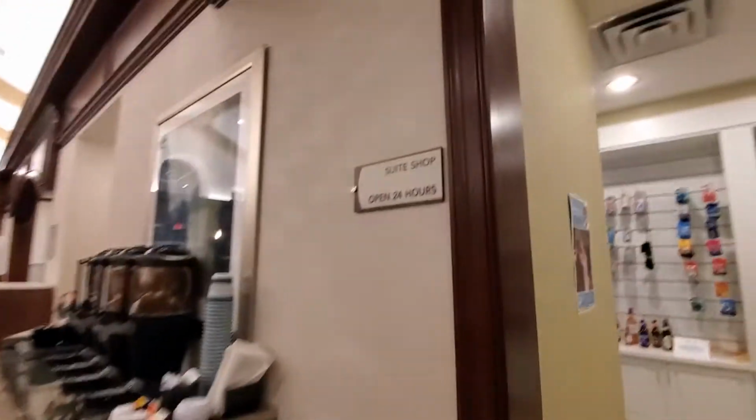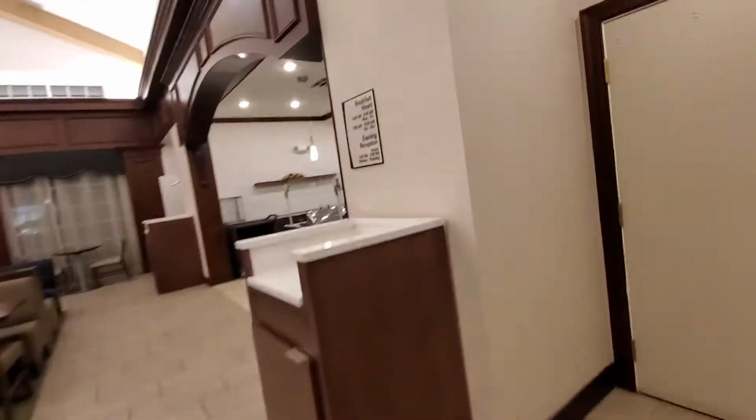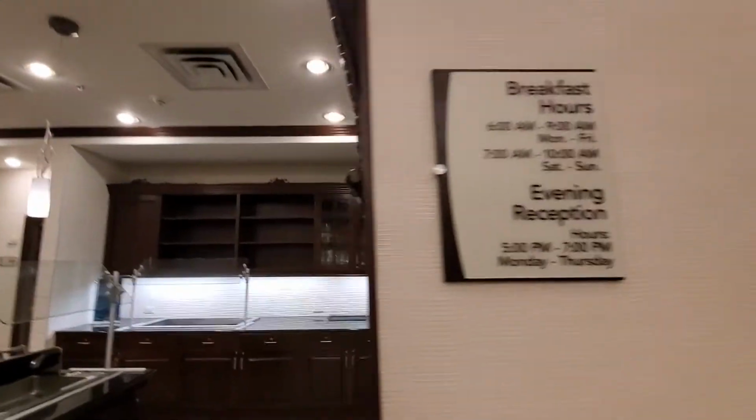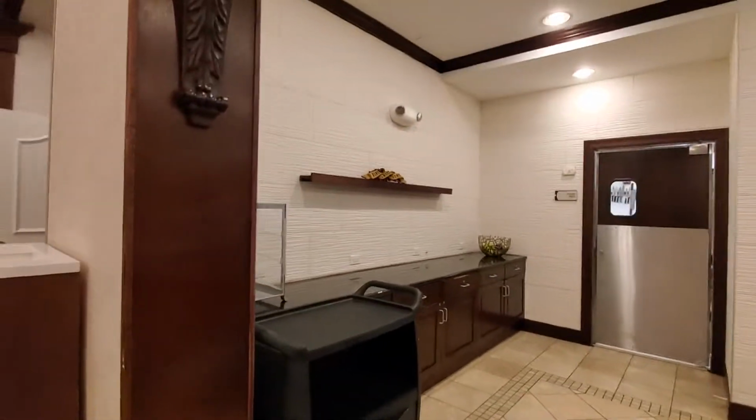And then you have a suite shop with a bunch of stuff in here. And here's the breakfast area. They have this stuff here. Yeah, so that's nice. Let's see, we'll check out the courtyard out here.